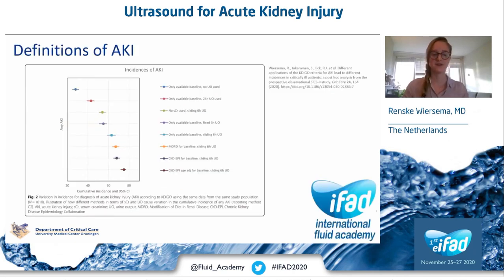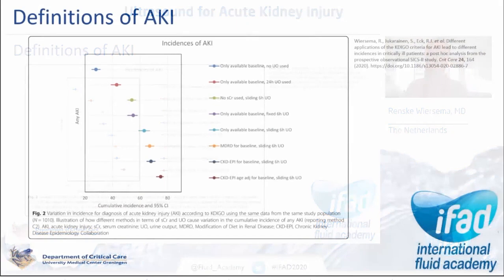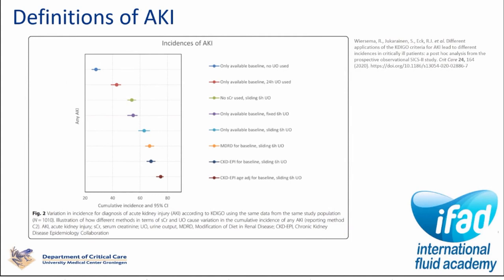There are various ways to define acute kidney injury. As I said, they are always based on the use of serum creatinine and urine output. And most recently, the KDIGO criteria were released, which has been used since 2012. But as we see, based on how you apply these criteria, for example, only using urine output or using only serum creatinine, in one same cohort, the incidence can range from about 20% to about 75%. And this is a very important thing to keep in the back of your head, because when you compare different cohorts or studies, you always have to pay attention to what definition was used to define acute kidney injury.